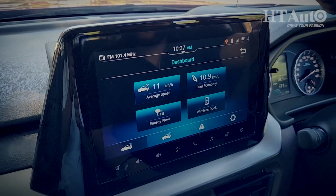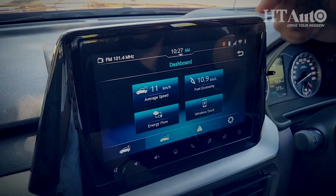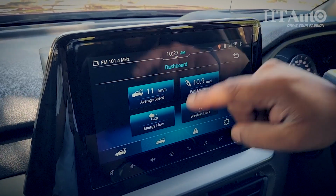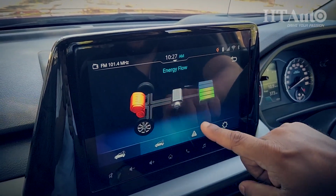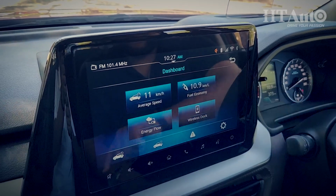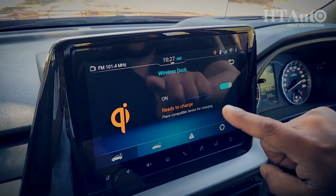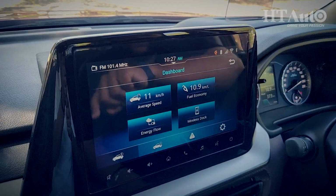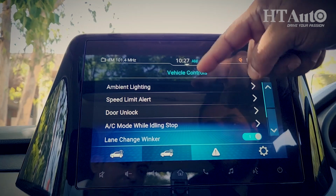Right from the infotainment screen, you can also check out a whole lot of vehicle information display like your average speed, fuel economy, the energy flow. Remember, this car does get mild hybrid technology, so it does offer a display on that count as well. There is wireless dock charging that tells you if it is ready to charge your compatible phone. There are also vehicle controls on the infotainment screen from which you can control the ambient lighting.